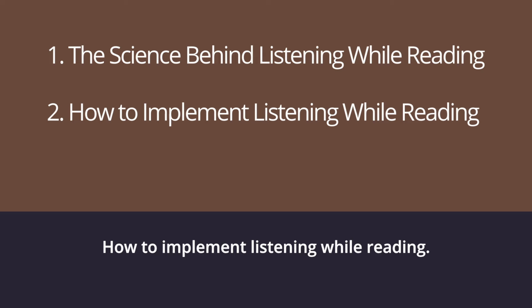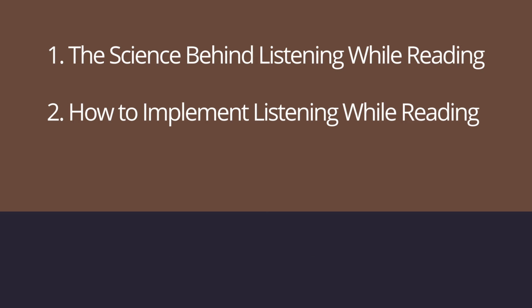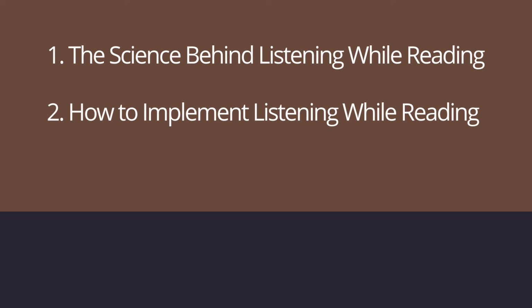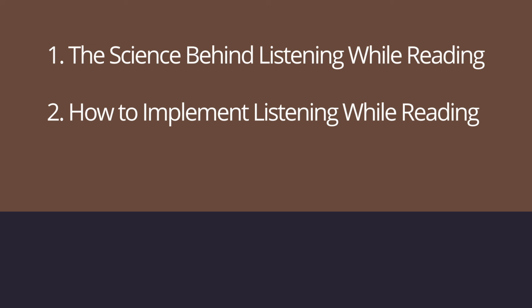How to implement listening while reading. Use tools like Speechify and WhisperSync. Speechify and WhisperSync are fantastic tools for this method. Speechify reads text aloud while you follow along with the written words, helping you understand pronunciation and rhythm. WhisperSync, available through Kindle and Audible, allows you to seamlessly switch between reading and listening to the same book. This synchronization reinforces your comprehension and makes the learning process more enjoyable.